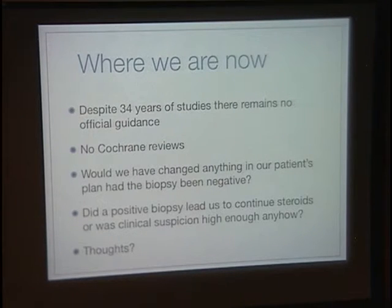So where we are now, despite 34 years of studies, there's not really any clear evidence as to whether or not we should use temporal artery biopsies. There's no Cochrane reviews, and that's partly because, again, all of those clinical criteria for GCA are different for the different studies, and therefore there might not be enough to do a Cochrane review. But I wanted to put it out there and see what you guys thought.